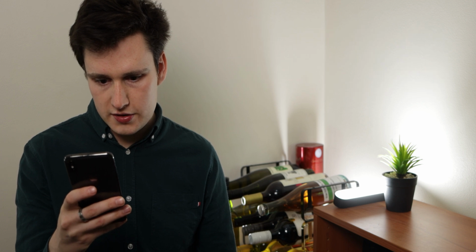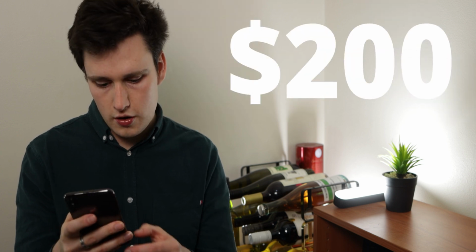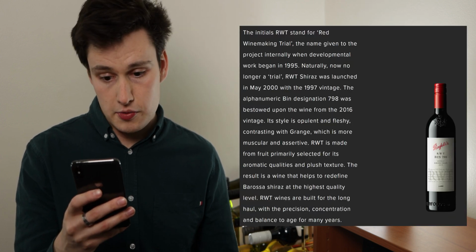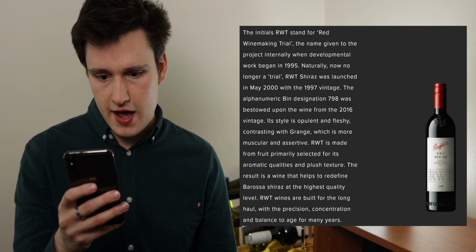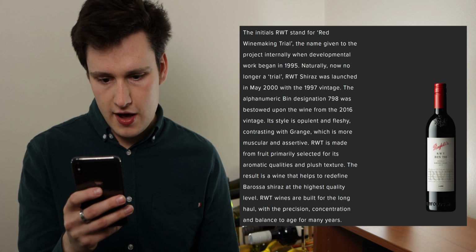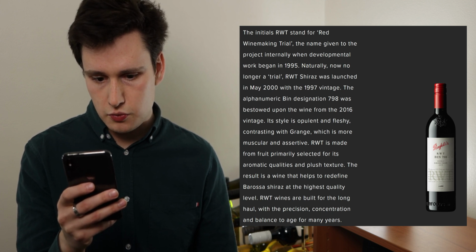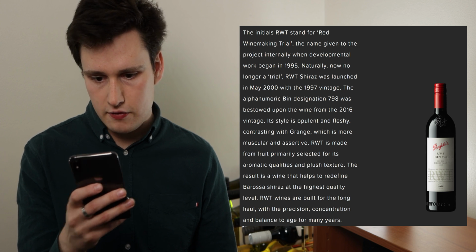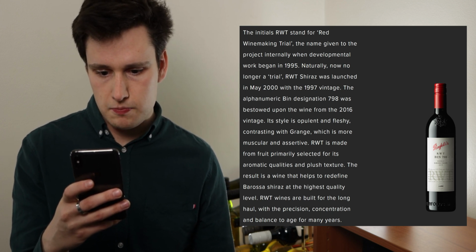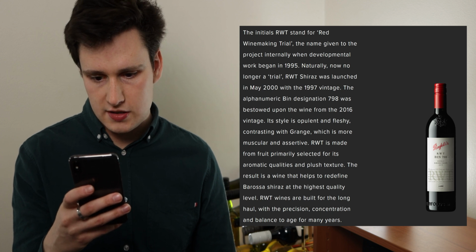The next wine on the list, the third, is the RTW Bin 798 Barossa Valley Shiraz from the 2019 vintage, coming in at $200 a bottle. So looking at the RTW, the initials RTW stand for Red Wine Making Trial, and the name given to the project internally when development work began in 1995. Naturally, now no longer a trial, RTW Shiraz was launched in May 2000 with the 1997 vintage. The alphanumeric bin designation 798 was bestowed upon the wine from the 2016 vintage.